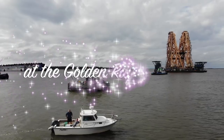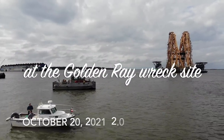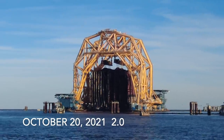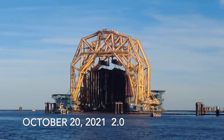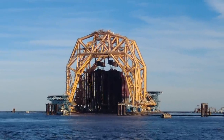It is October the 20th, 2021. This is the second Minorcan Mullet Report from the Golden Ray Rec Site in the St. Simons Sound. Well, back out today, and we saw this coming across the causeway. It looked like they had it pulled up, so we couldn't resist. Had to jump in the boat, get out here, and take a look.